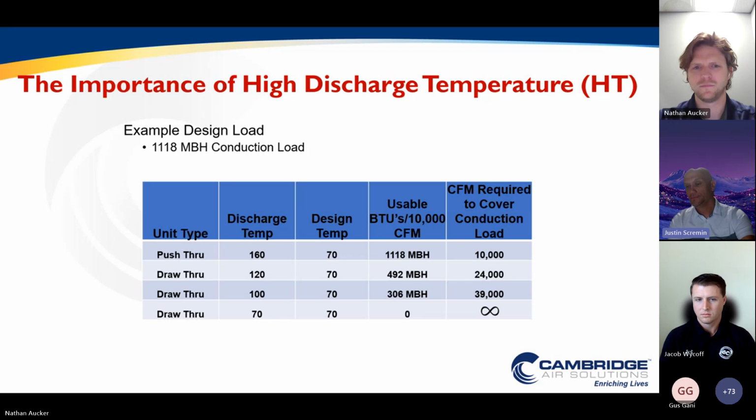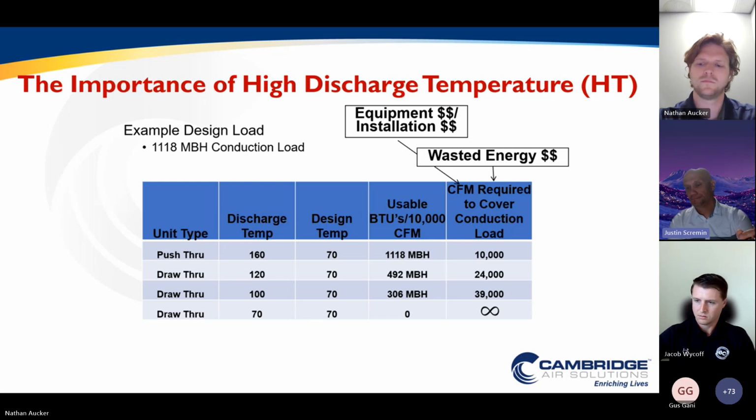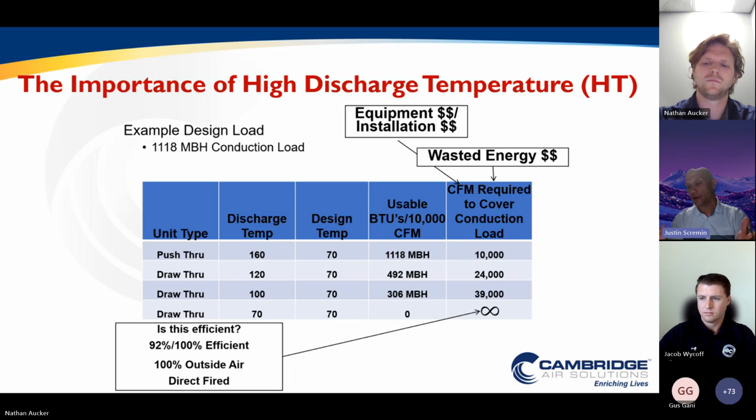Hit the button, please. So when the 10,000 CFM is pushed into the building, we are actually wasting energy, one more time. And when we are wasting energy, that is how we are moving air. So essentially we are paying, and you'll see this on the next slide, for a bigger box, a bigger fan, a bigger motor, a bigger drive system, a bigger everything that's required, including the amp draw to move that. So we are able to heat the building with the bare minimum number of CFM, which then maximizes the efficiency and minimizes the owner's utility bills. Hand it back over to you, Nathan.